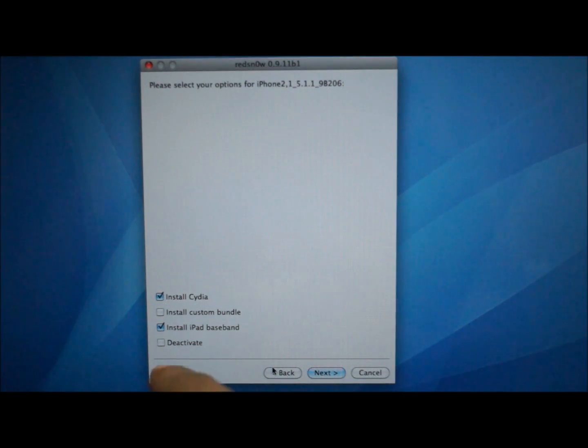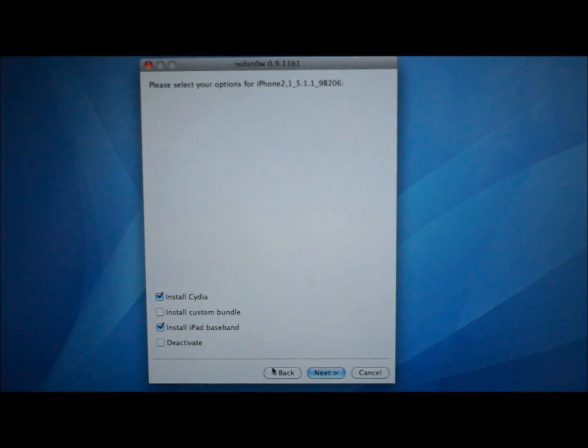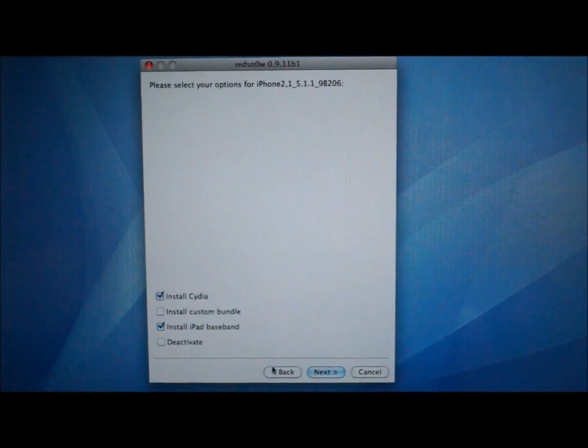Here's what I was going to tell you right now. Deactivate. I know some of you guys are going to be tempted to go do that right now. Do not do that just yet. I'm going to have an annotation or look in the video description. If you don't have the SIM card that came with your iPhone, the original carrier, I'll show you how to activate it in a different video. Or you can just click right here and it'll take you to the activation video. So anyways, that's what I wanted to show you.